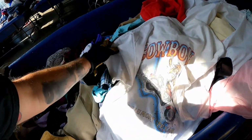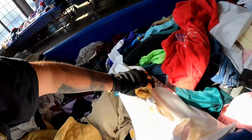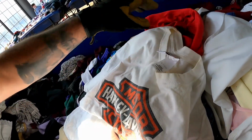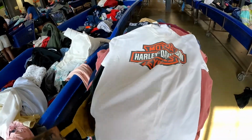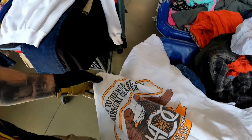I was wondering when we were gonna run into our first Harley Davidson t-shirt, and we ran into a good one, guys. 1999 Beaumont, Texas. I love the back hit. The back hit's really cool. Front hit is just big and bold. It's funny that it has 2 different dates on there. Yep, made in USA. Love that. Let's freaking go. I'm pumped. It's got a little bit of yellowing, but this isn't gonna hurt it at all. Am I gonna get another one today?